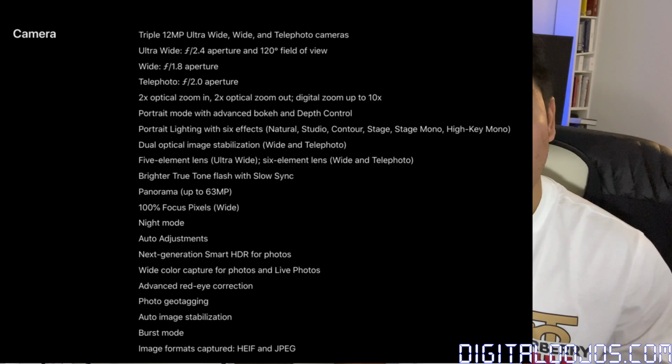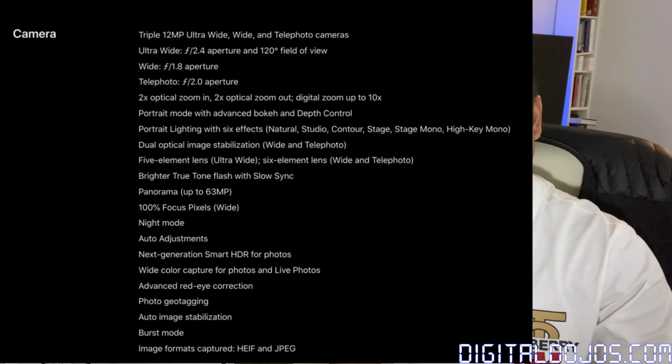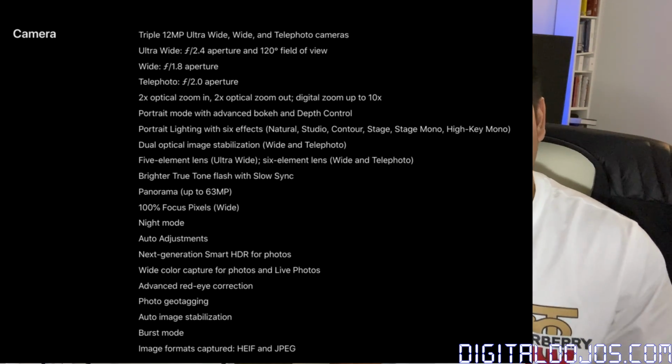Now, in terms of actual camera specs, 2.4 aperture and a 120 degree field of view for the ultra wide lens, 1.8 aperture for the wide lens, and then 2.0 aperture for the telephoto lens. The ultra wide is probably the biggest difference you're going to see in the 11 line as a whole. It's the newest addition to the iPhone, whereas the telephoto is kind of the zoomed-in look.